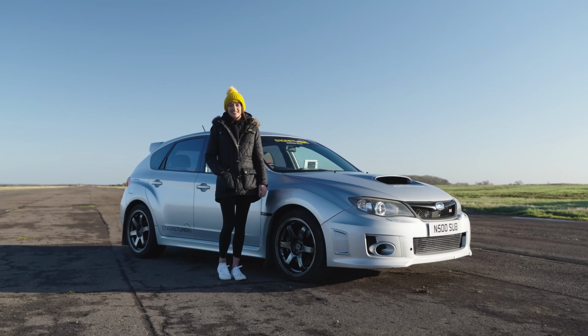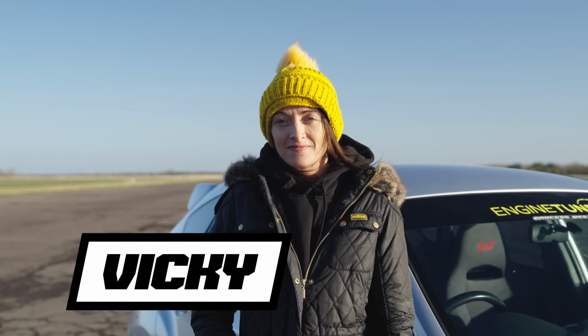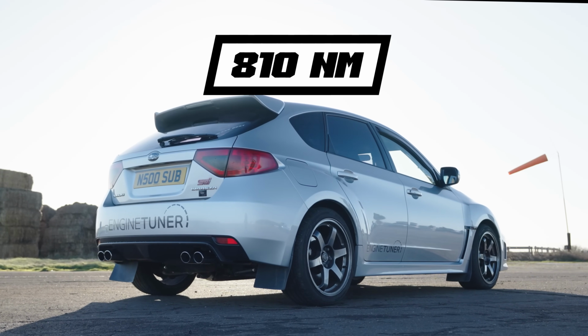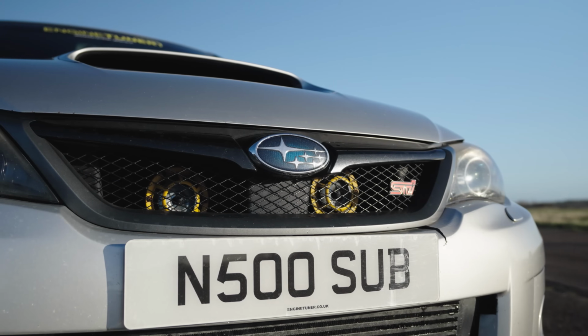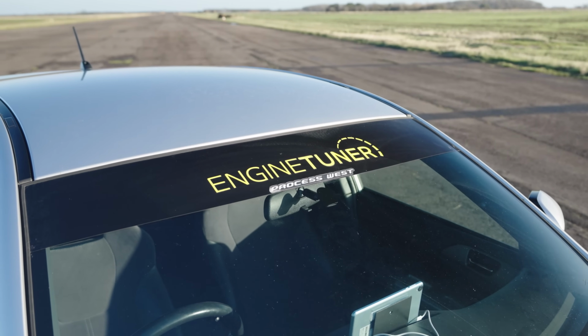Next up, repping for the GR chassis hatches and the girls, introducing Vicky to the battles in her savage 2009 560 brake horsepower, 810 Newton meter, 2.5 litre flat 4 turbo EJ25 powered Subaru Impreza WRX STI, built and tuned by Engine Tuner.